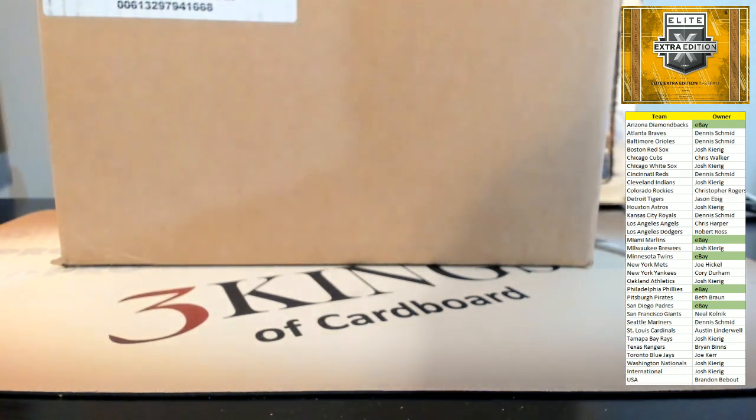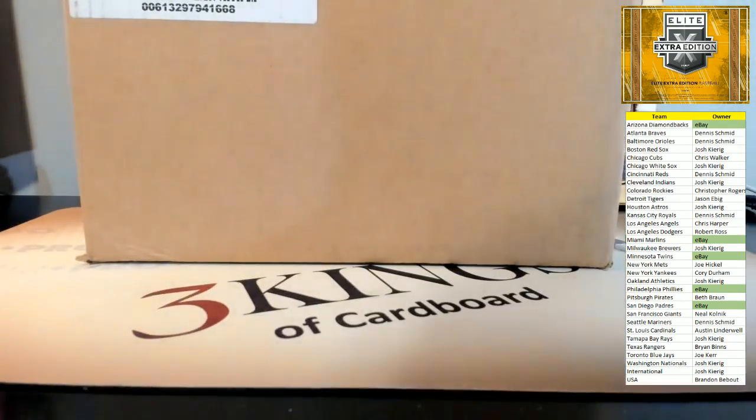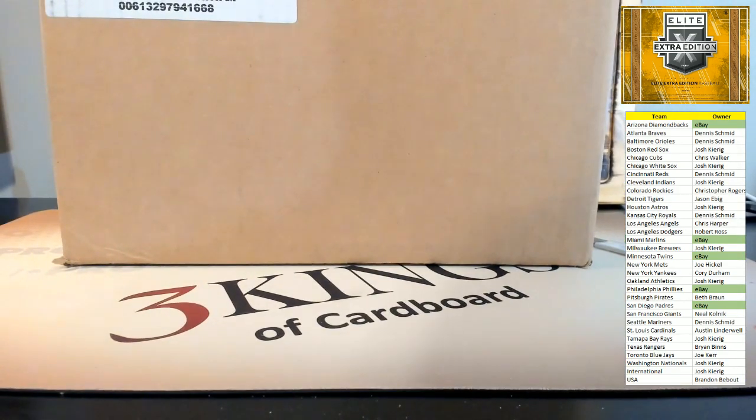And I apologize for not having the eBay winners' names on there. I know, sorry for the confusion. We can be a little bit confusing. I'm going to pull up my EE checklist to help with any of the teams that are players not pictured in their pro uniform. But there's the case. So give me just one more second and we will get rolling.